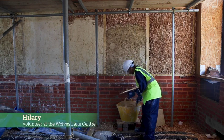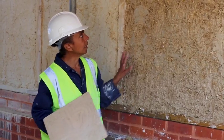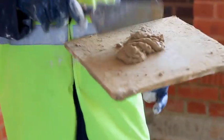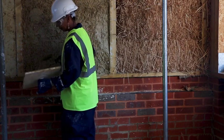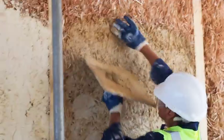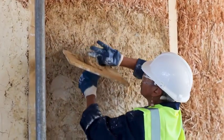Towards the end of June this year, there was an opportunity for me to attend a straw bale course, which was conducted here at Wolves Lane. Whilst I was there, I learned how to treat the bales, insert the bales into a timber framework, also how to apply lime. Once the course was finished, I continued to volunteer, applying lime to the straw bale walls.